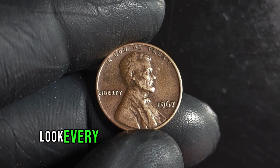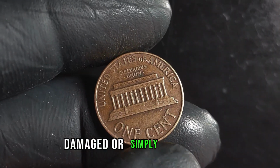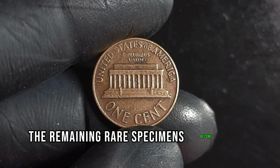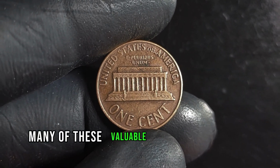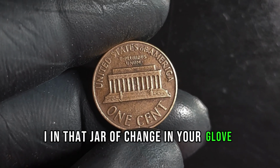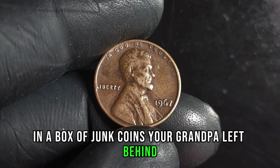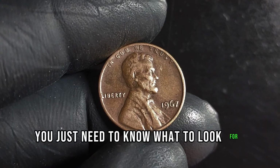Look, every day more 1967 pennies are getting lost, damaged, or simply discarded. And with each one gone, the remaining rare specimens become even more precious. Here's the kicker. Many of these valuable coins are hiding in plain sight, in that jar of change, in your glove compartment, in a box of junk coins your grandpa left behind. You don't need to be an expert to start. You just need to know what to look for and where.